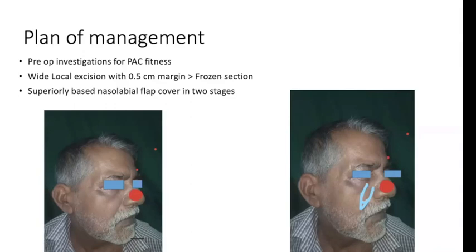Then after the 3 weeks, when the flaps are all settled, I will divide the pedicle, and after raising the edge of the inset, I will do a thinning to get a good contour. And when will you do that? After 3 weeks of inset. When they're doing the flap division itself, you'll do the thinning of the flap.